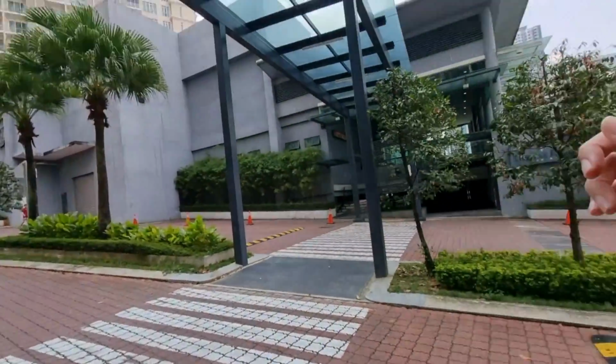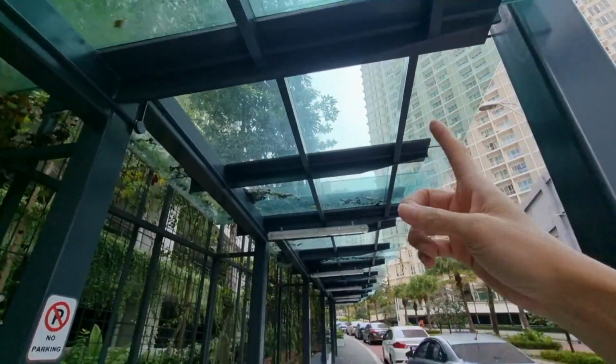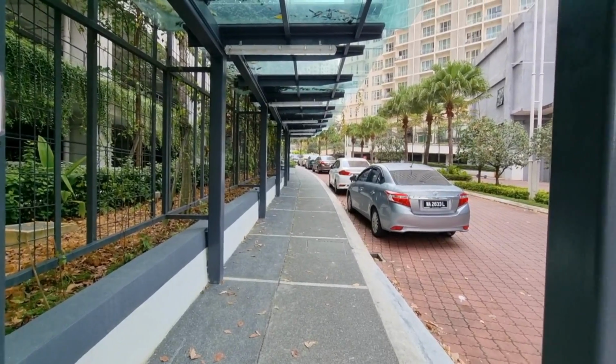So just the Nexus, walk over here, there's a proper walking path with shade, glass shade, so it looks modern lah. But of course you cannot have the sunshine, but it's okay because it's quite not too hot over here, except when it's really in the middle of the noon. Okay, as usual, after the unit completed, I'll bring you guys again.